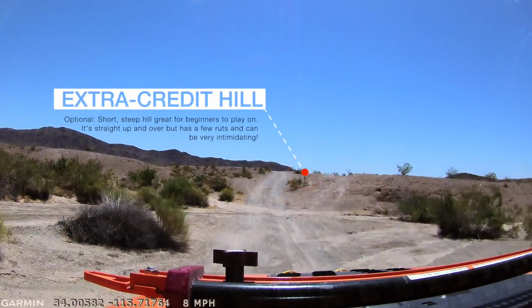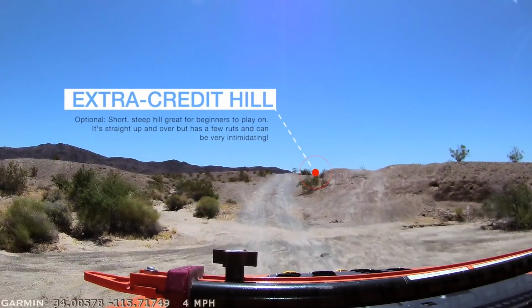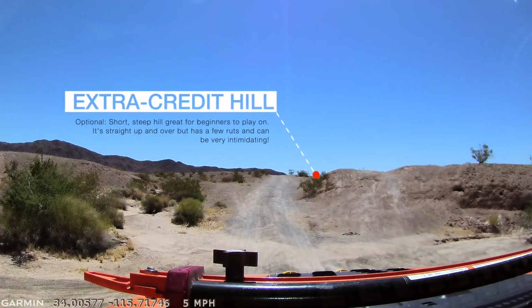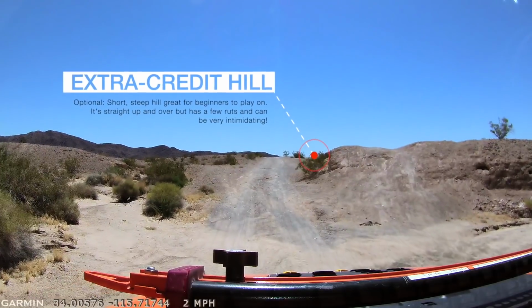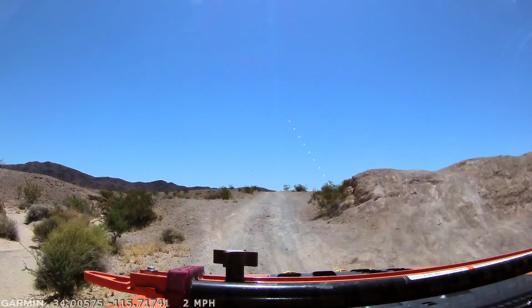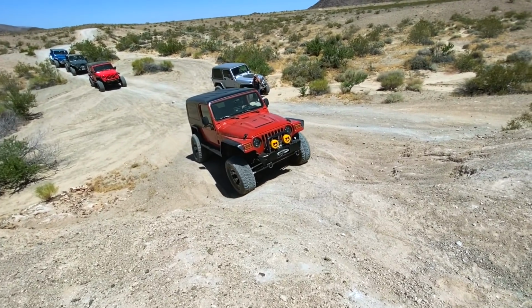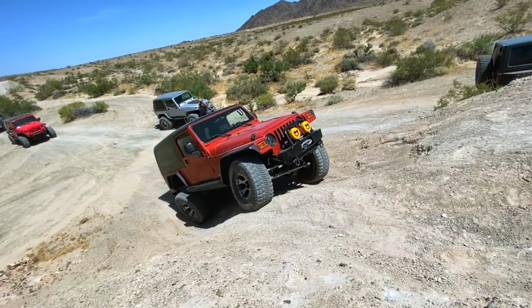You see the road goes straight ahead, and you see that little bump there on the right. Now, it doesn't look like much. From here, you're probably saying, oh, that looks like nothing. But it is pretty steep, and it is kind of rutted, and it is a little loose. So it's fun to go over. I'm going to get some video of some of the other Jeeps here in the group going over it so you can see.